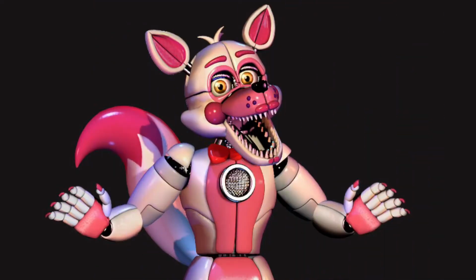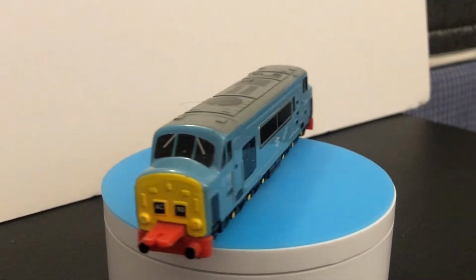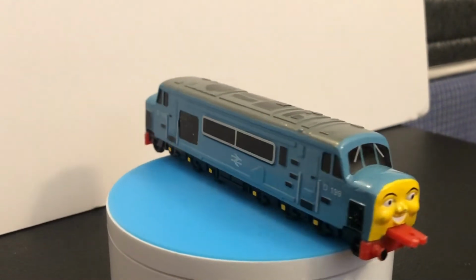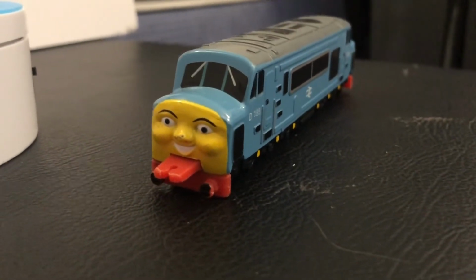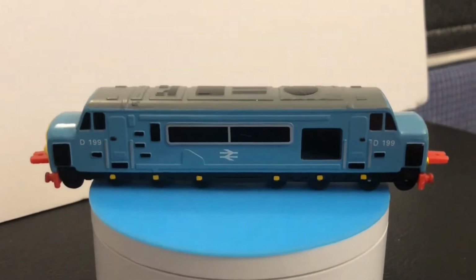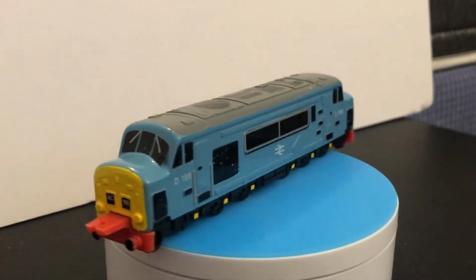Our next engine is an amazing one, and a character I always wanted to get from the Ertl Thomas range, that being Diesel 199. This engine is just so awesome looking. So detailed and accurate. I love how big this engine is as well. The face looks great and is overall one of my favorite Ertl engines. I'm not a big fan of diesels, so this engine really is a great one in my opinion.